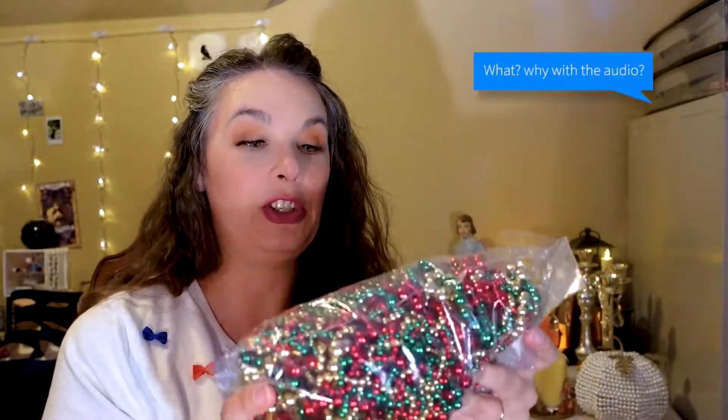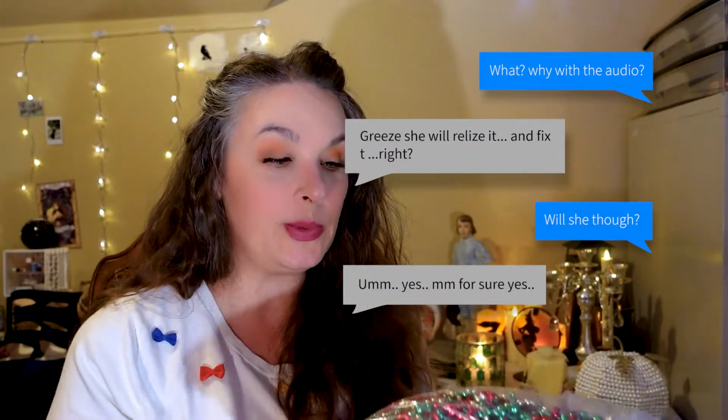This was $2. It is just a bag of beaded garland. And I always put one gold beaded strand of garland on top of my Christmas tree. I've done it for many, many years. I just had this one very long strand of gold beads. But this year, we're gonna jazz it up since we found this for $2.